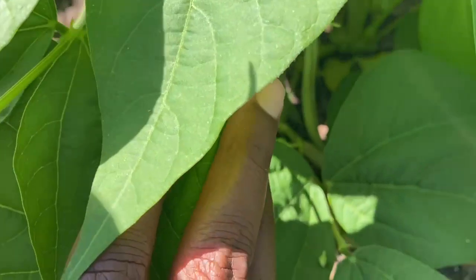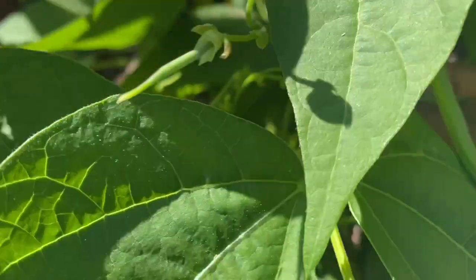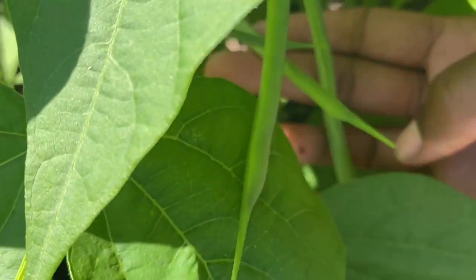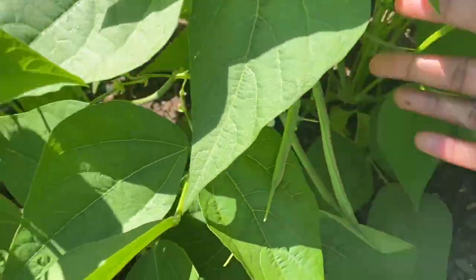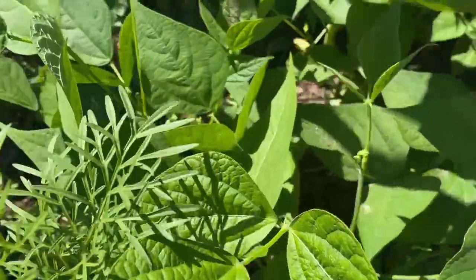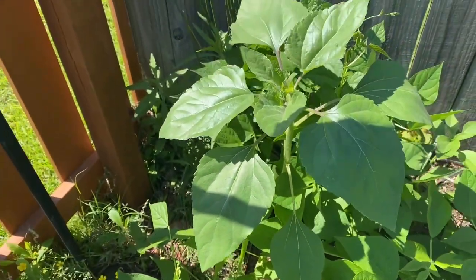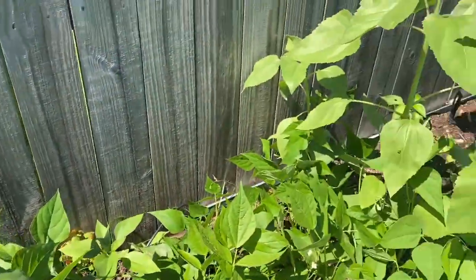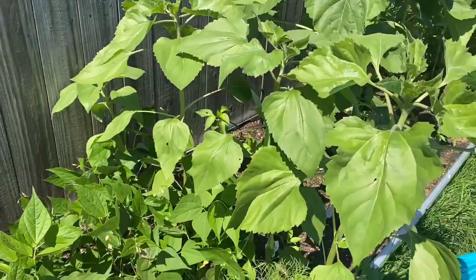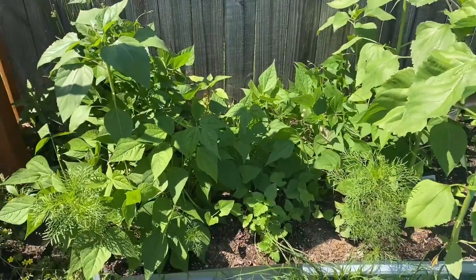Look at these beans back here. They're really taking off. I mean, there's quite a few of them tucked in here. Got another sunflower that I pulled out of the crowded sunflower bed. Some more along this side. So I'm really pleased with the growth on everything so far. All right, let's check out the fruit trees.